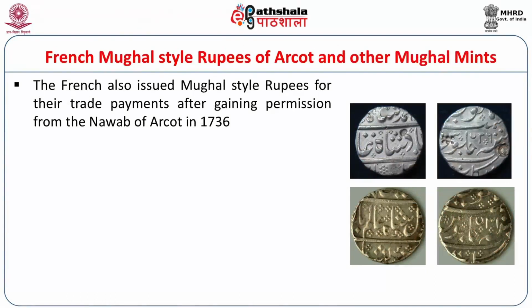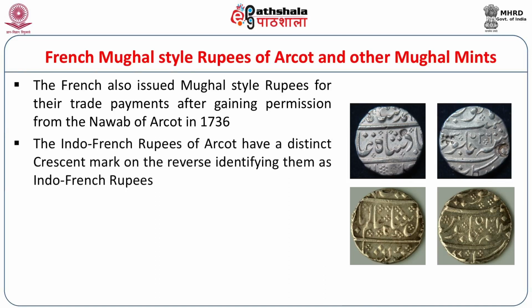French were also very ambitious. They wanted the coinage to be very popular in trade. Hence they approached the Mughal authorities for the issuance of Mughal style rupees, much like the English who got the permission in 1717. So the French basically got the permission in 1736 from the Nawab of Arcot after a lot of bribery and gifts to the Nawab of Arcot.